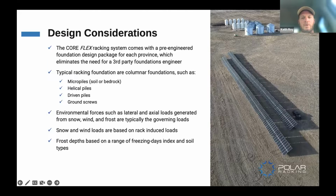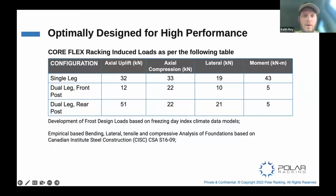So here's a standard configuration for the loads we put on our system. Again, depending on where you are, these might increase or decrease. This is a fairly standard load on the system. We test up to 42 or 32 kilonewtons axial, 51 for the dual post rear. So it does have a bunch of different options. We take a look at every single option and how that affects your foundation. These are just more for your information, but you see the largest effect on most of these is the axial uplift on the rear leg, and that would most likely be wind and frost load acting on it.